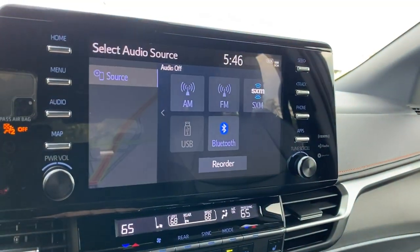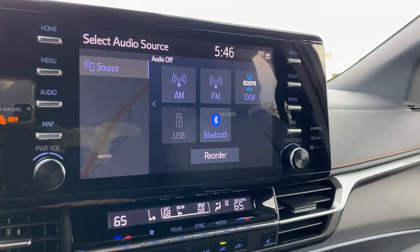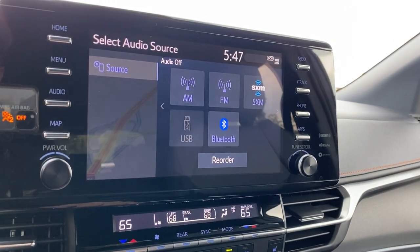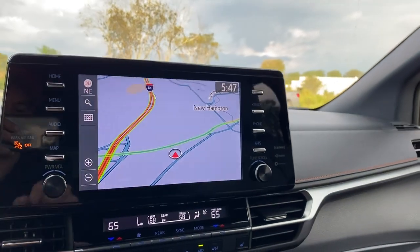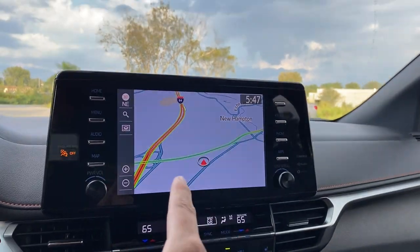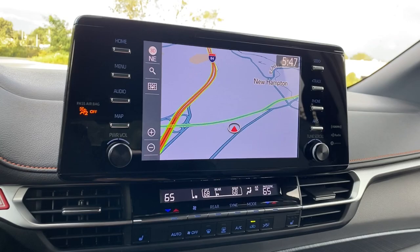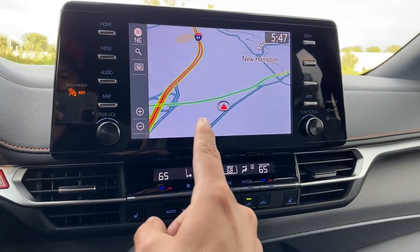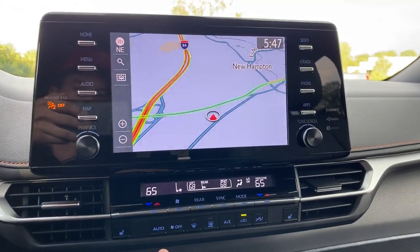Here's my audio. That goes through all my different sources. When I'm listening to an audio source, I can even change the settings for my treble, mid, and bass. When I press that, it'll go to the Toyota map. If it doesn't have the Toyota navigation standard, it will prompt you for plugging in your phone to the Apple CarPlay or Android Auto. So once you're plugged in, it'll go right to Waze or Google Maps or Apple Maps or whatever you like to use.